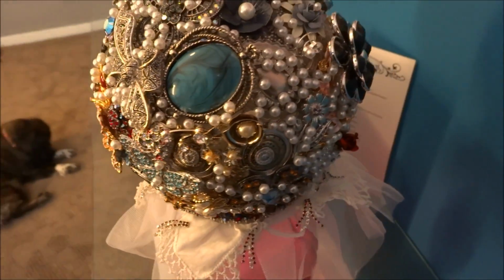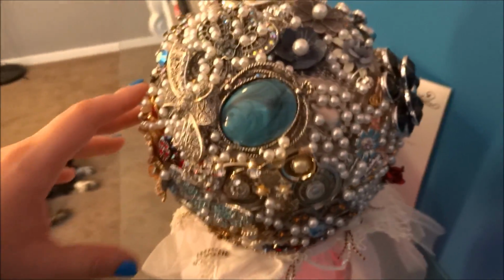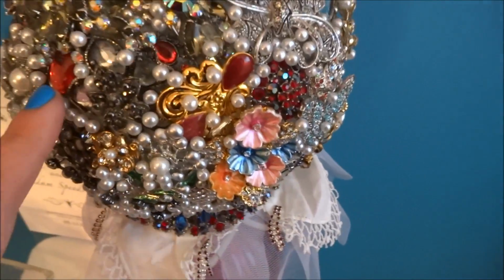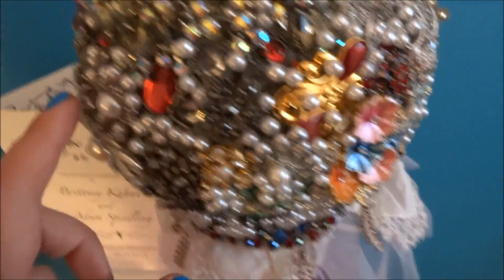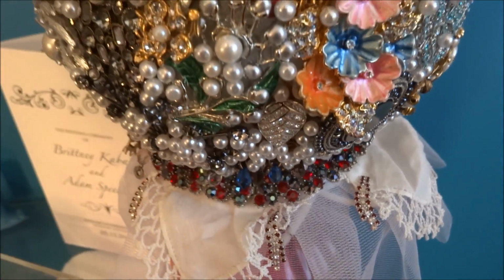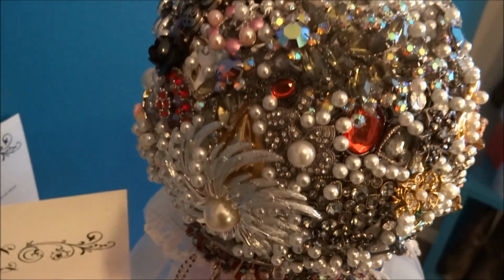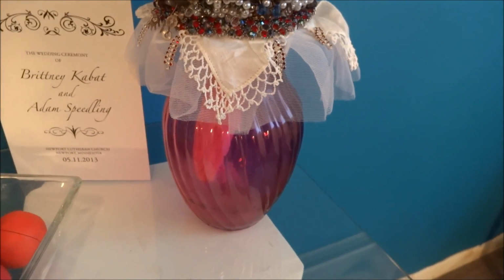My mom and I actually made this together, and a lot of this jewelry is from my grandma and various other people who donated jewelry for it. This is from my great-grandma, all these red pieces right here, I believe. And then down here, this jewelry was donated to me from a girl that I work with, Diane. So that was super nice of her. And then I just have it in a little pink vase.